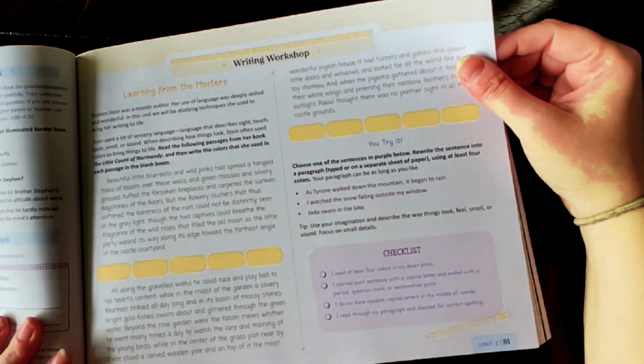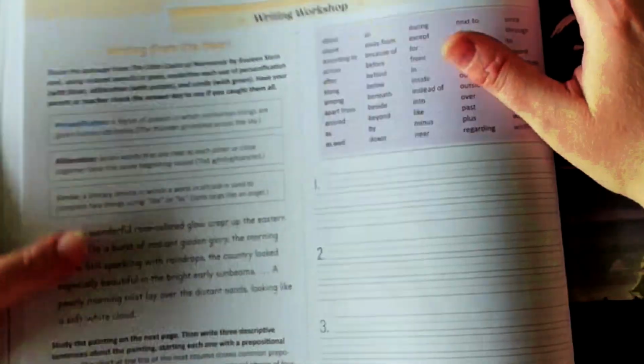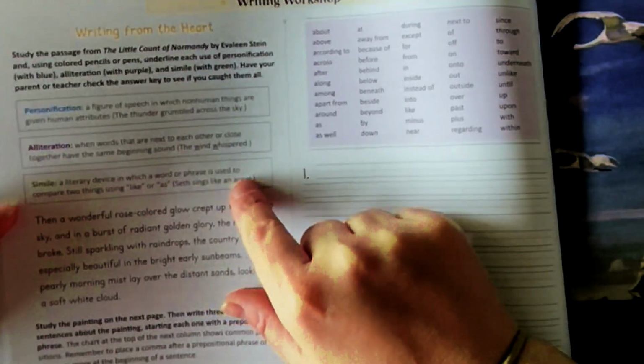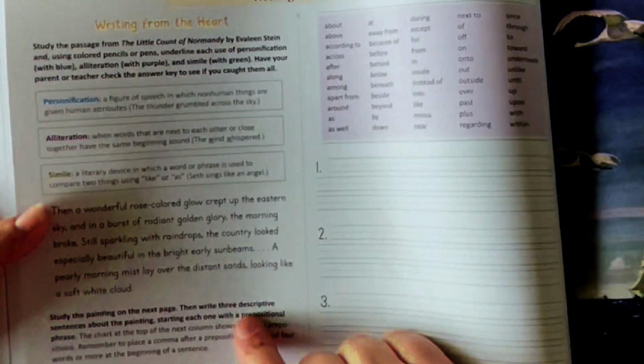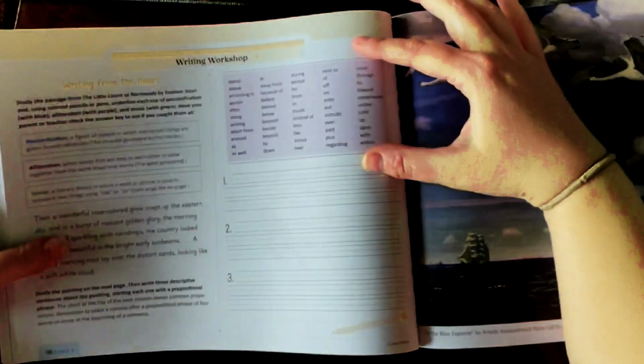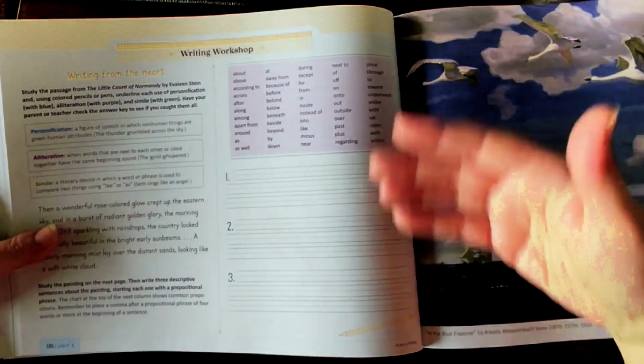I don't know how else to describe it. All right, I'm going to skip ahead. Writing from the heart: personification, alliteration, and simile. Study the painting on the next page, then write 3 descriptive sentences about the painting, starting each one with a prepositional phrase. So this, yes, this is teaching how.